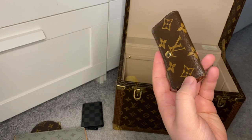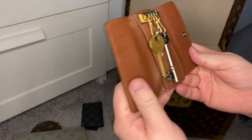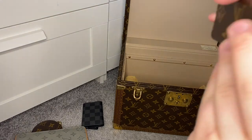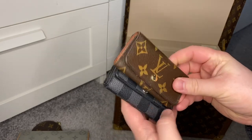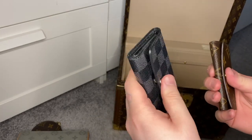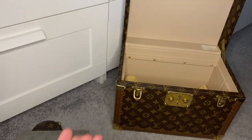This one here, I just had to go and get this from the kitchen. This is my current key holder. This is my 4 key holder in Monogram, and this is my go-to one. I love this so much. It just holds the 2 keys that I use every single day, and it's super practical. Has some slight wear because I use it quite a lot. Otherwise, it's a handy little piece, and I mean, it's not a huge difference in size, but because I only use 2 keys, there's no need for me to use the 6 anymore. It's too big. So this is my current day-to-day key holder.